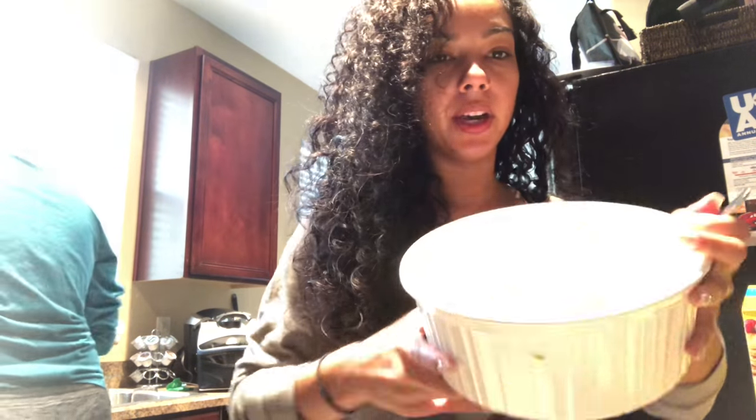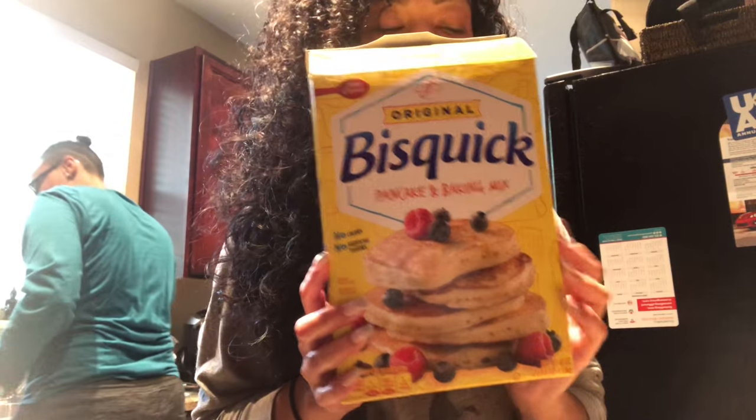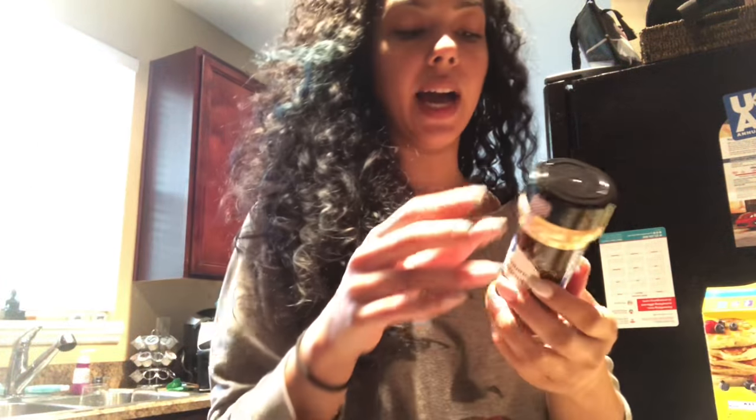So I already put one ripe banana and I kind of mashed that up. And we're gonna make it kind of quick today, and I'm just gonna use the Bisquick. So we're just gonna mix that, and we're gonna use a little bit of almond milk. And of course, lots and lots of cinnamon.